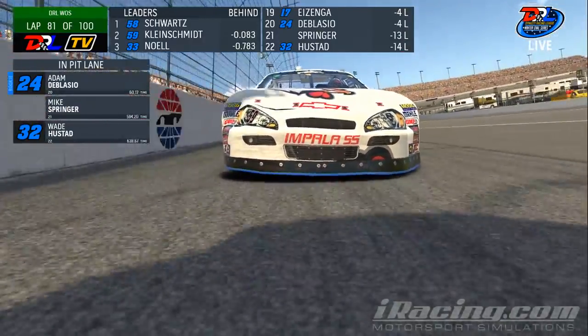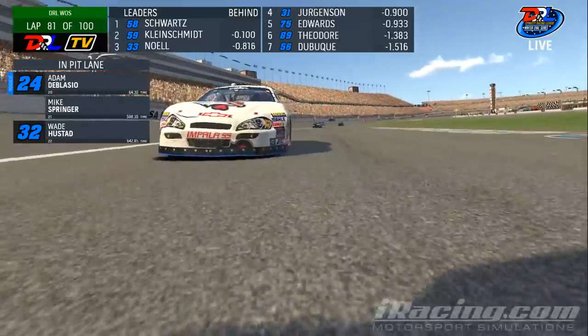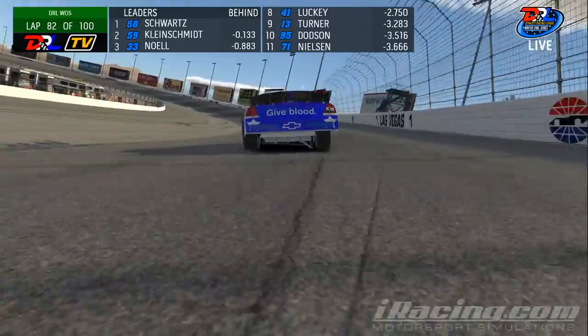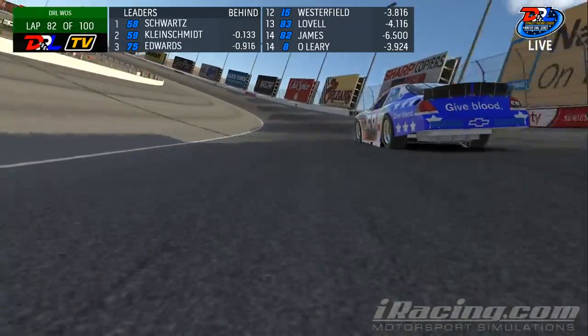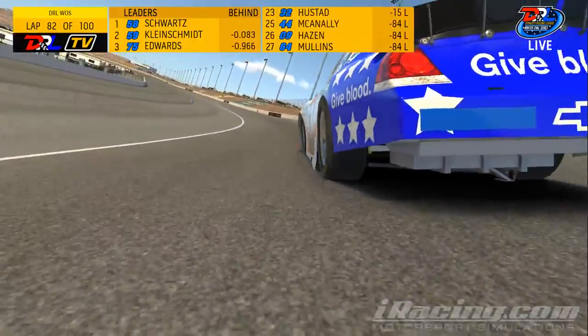Kleinschmidt is so close to him. It's just unreal. On board with Matthew Kleinschmidt now as they go down into turn 1 here. And he's actually using that bottom line. He is actually getting a little bit of a run here. And we have a caution.